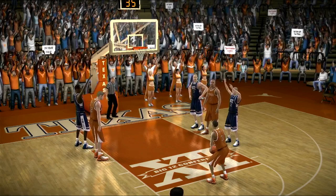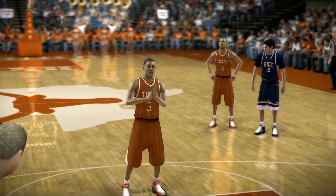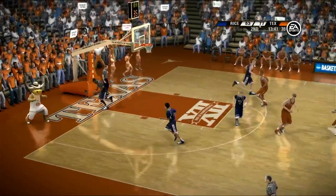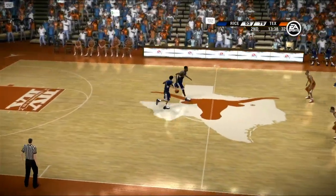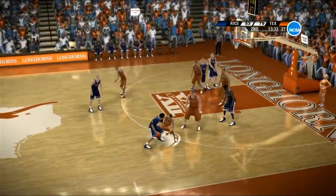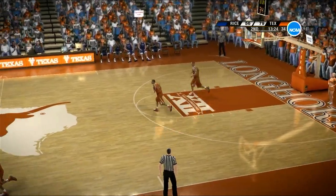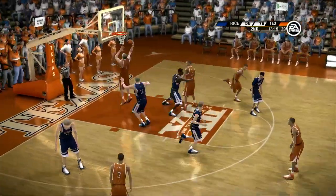The free throw line. He makes it. Texas have gotten themselves into a bit of a rhythm on offense, Dick. They're really on a nice run right here. Got them both. He converts on that free throw line, and that's major. Now they work it around the perimeter. Puts up the shot. Goes.